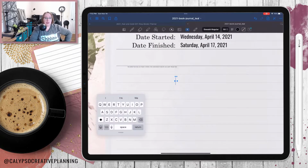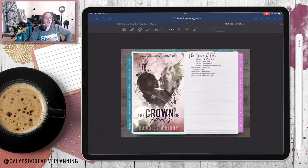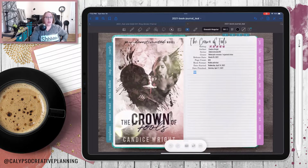Categorized as like Kindle notes, so it's easy to find. But then I can just copy and paste those in here.